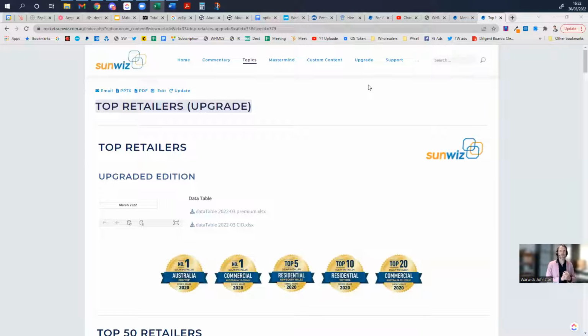Hi there, today we're running you through the topic, the top retailers, and this is the upgraded version. This is useful for understanding in depth the volumes of every retailer in the country that self-registers STCs or declares them to SunWiz, and this will help you understand which customers to target, what your market share of those customers, or your share of wallet, therefore, of those customers, which ones you should be partnering with, which ones you should be keeping a watching eye on because they're growing or because they're contracting.